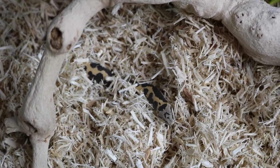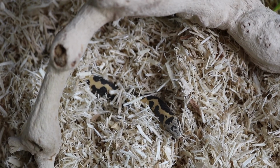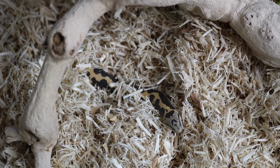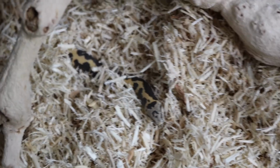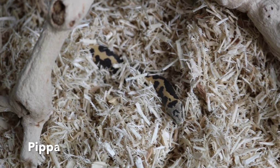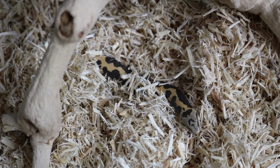This is my new Kenyan sand boa. I've had her for just under 2 months, and I actually just named her the other day. So this is going to be an All My Pets plus a name announcement. So my new Kenyan sand boa, her name is Pippa. I just thought Pippa was pretty cute. I think it goes well with Piper and Harper. So her name is Pippa.